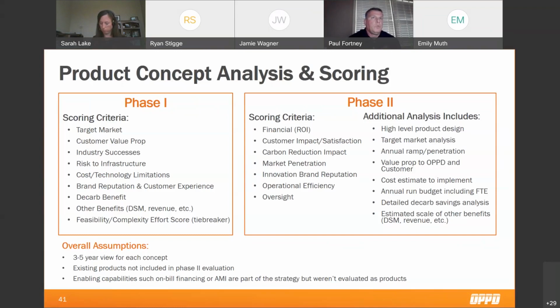In phase two, we took the best scoring ideas from phase one, and then we got a lot more granular and a lot more exact on our evaluations. We identified the potential product designs. We benchmarked similar products at other utilities. We used their experience to evaluate product scale, market penetration, and to calculate carbon savings. Another key was understanding implementation resource requirements, as well as our annual run budgets required to run each product.